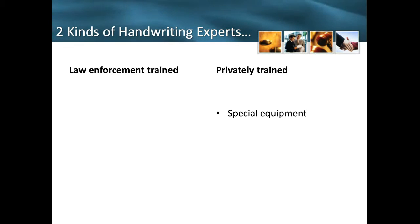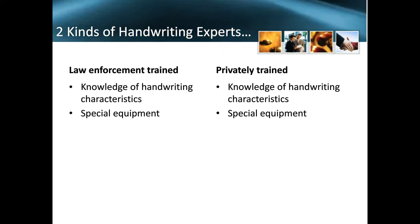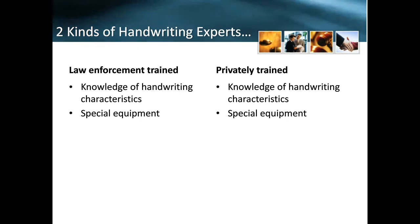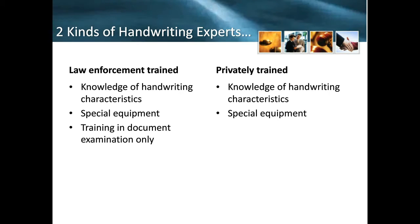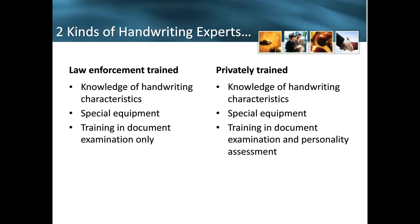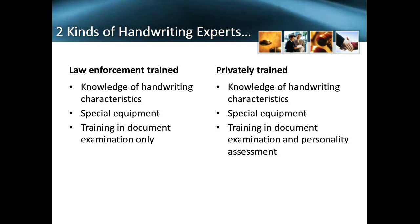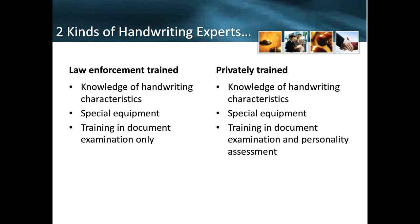So what's the difference? Privately trained people use special equipment, and so do law enforcement people. Both have knowledge of handwriting characteristics. We learn about all the parts of handwriting. But there is a difference in that the law enforcement trained document examiner trains only in document examination, whereas many of the privately trained people are also trained in personality assessment. Now, we usually keep the two quite separate in court, but it's really helpful to understand the effects of personality on handwriting.